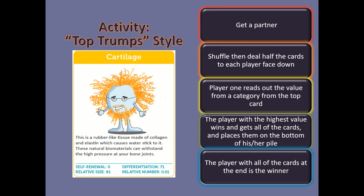We've created a card game for you to play, based on the stem cell information that we gave you during the talk. And you play this card game in the style of top trumps. So you download the lesson plan that's on the website, and you print out the card game. And then you cut along the dotted lines, and you will have 24 cards in the deck. So you will need to play this game with a partner.